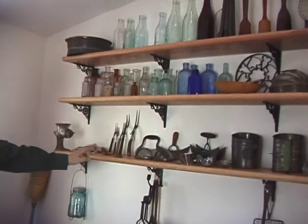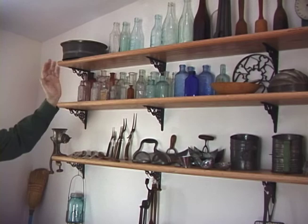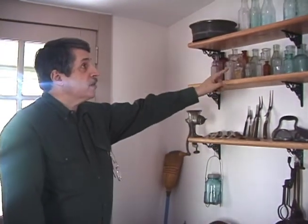Over here, this would be what they would call the larder. Originally they would have had their food packages, their flour, their sugar, their staple food products up here on these shelves. Today we've put our bottle collection up there.